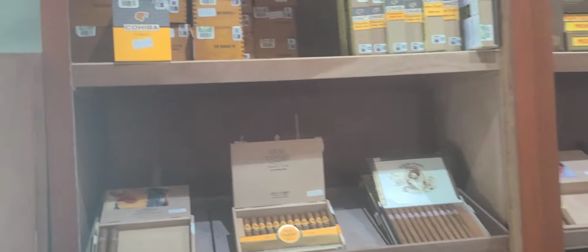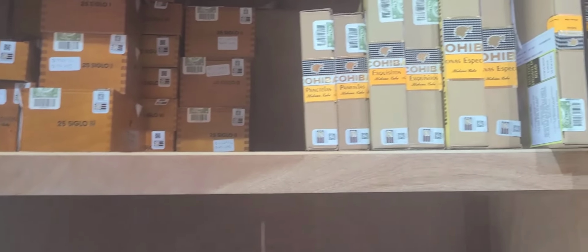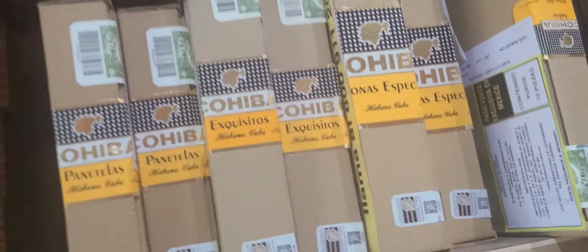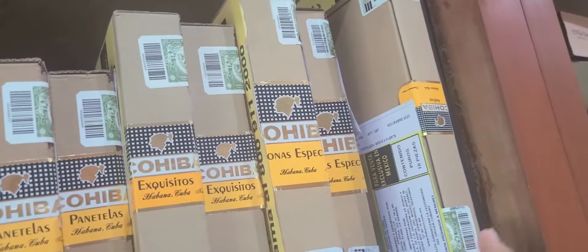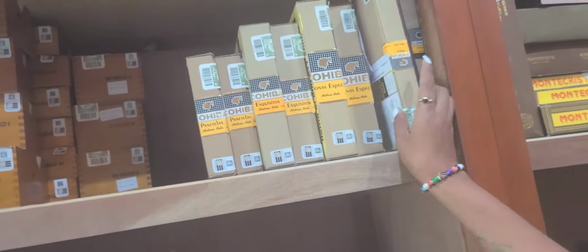They have, of course, Cohibas. I know you guys don't get to see this because even online, you're not really going to be able to find a box of, what are those? Coronas Especiales. ¿Qué es eso? Hey, they have a box of Lanceros? Mm-hmm. Okay, ¿cuánto cuesta una caja de Lanceros de Cohiba?